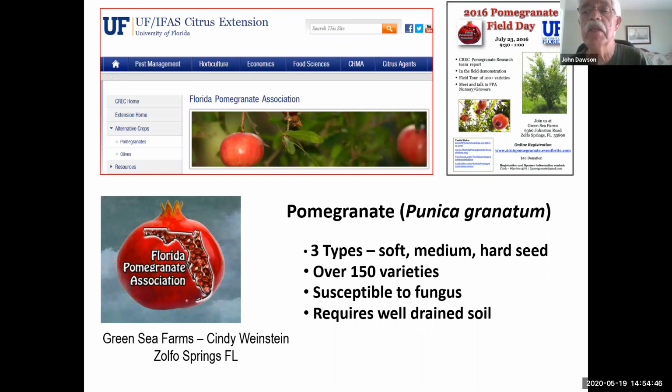A lady that happens to be the ex-president of the Pomegranate Fruit Growers Association, Cindy Weinstein, has a farm in Zolfo Springs, Florida. She was given a grant by the University of Florida. She has over 150 varieties there. They were trying to determine what plants do well in our area, also looking for where to put a processing plant, because even if you grow pomegranates, you have to ship them up to Georgia, which happens to be the nearest processing plant. Now, I happen to have gone to the one in 2016. She used to have a pomegranate field day where you can come in and taste the various types of pomegranates that she was growing. You'd have to check to see if she's still doing that.